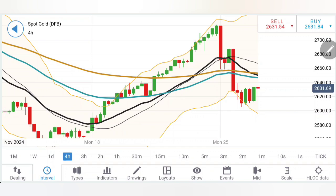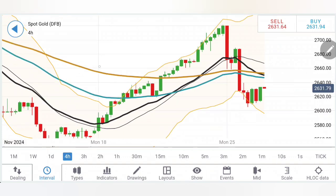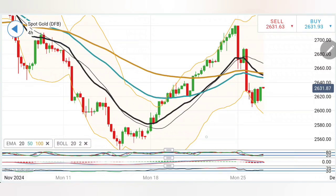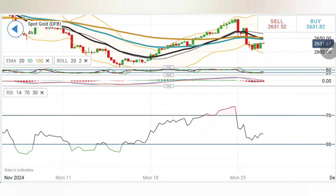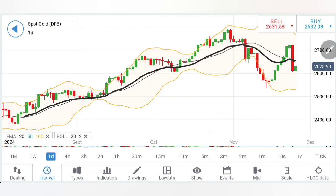But ideally, what we are looking at, red green, and now waiting for a breakout, and thus beyond 2635, 36, you should stay bullish here. Stochastic rising from the oversold. MACD is still bearish, trying to converge. RSI comfortable near the bottom here.